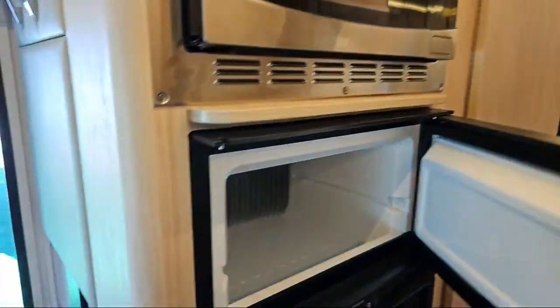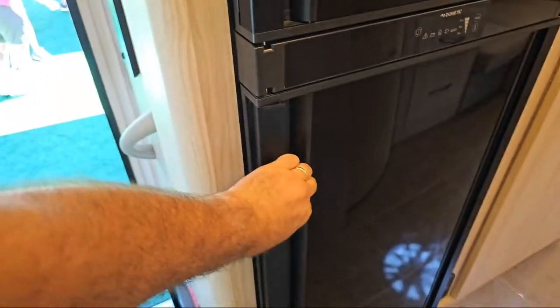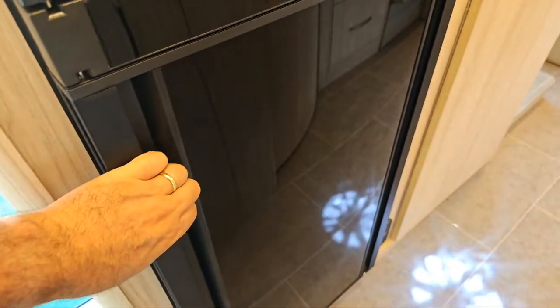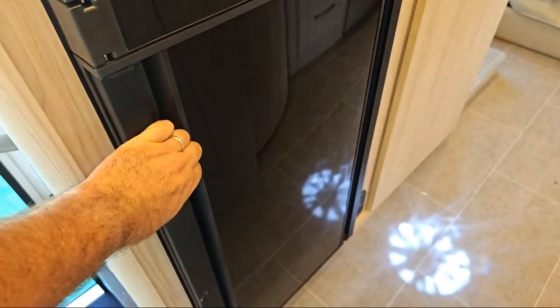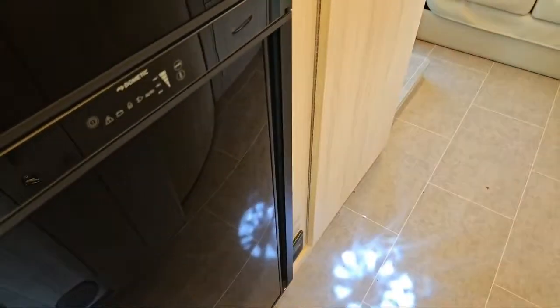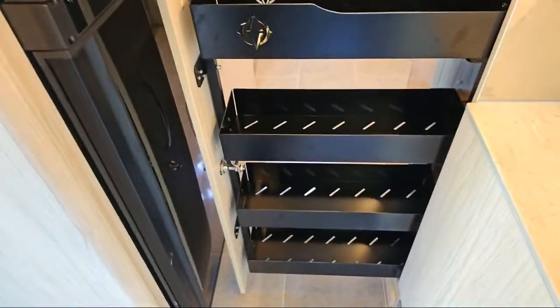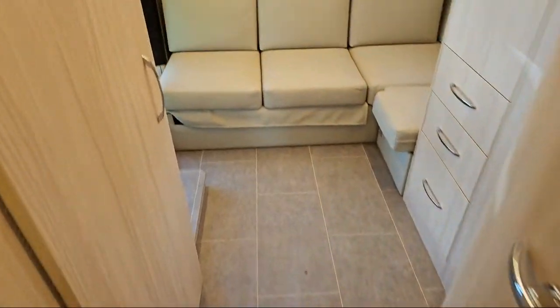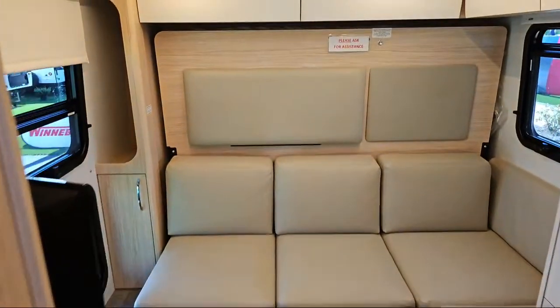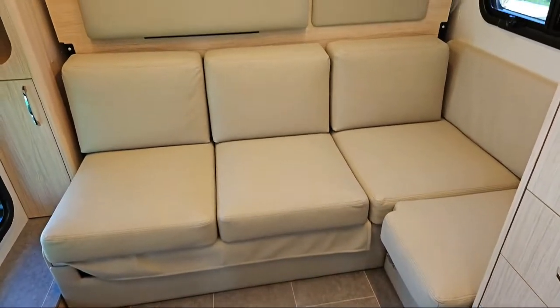Let's see how this opens. A freezer. You can say this is propane and, let's see, propane battery. Yeah, 12 volt, it's a three-way by Dometic. Nice size refrigerator, freezer. Then you have your pantry or your spice rack or whatever up here. Then we move to the back, which opens up into a living room, a sectional, very nice.